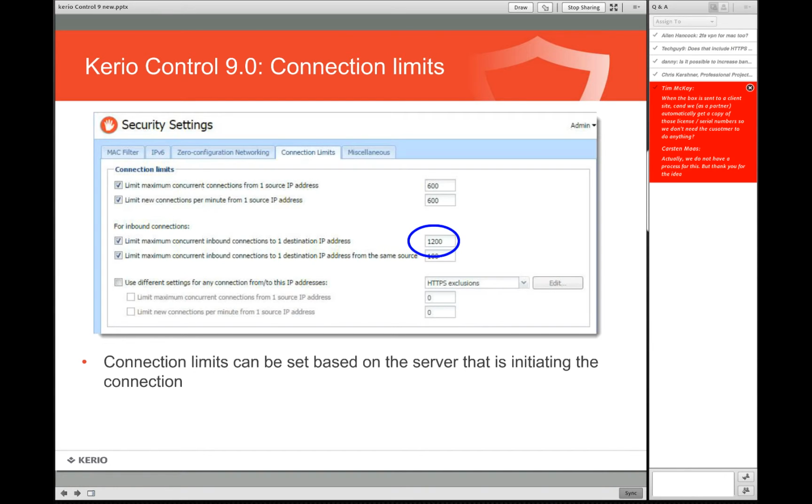So you can set the maximum number of connections to one destination IP address, and you can further limit the number of connections made to one server from the same source. So in the example here, the maximum number of inbound connections to one server is 1,200, but the maximum number of inbound connections all made from the same initiating server is 100. So this means that one initiator could not take up all 1,200 connections. You would need to have 12 of them to get to the limit of 1,200.